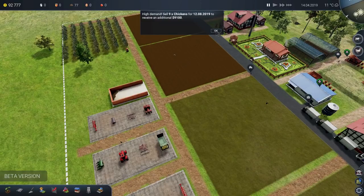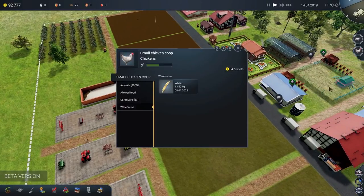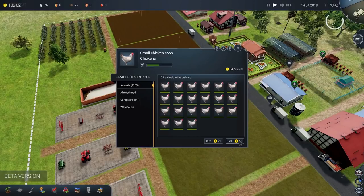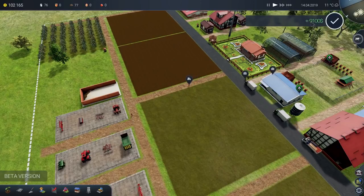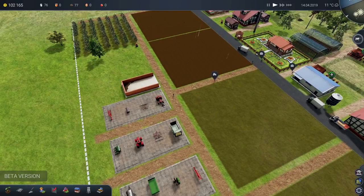High demand, so 9 chickens. For by that to receive an additional 9,100. Good grief. Okay, that's quite good because it's full. So let's get that then. 1, 2, 3, 4, 5, 6, 7, 8, 9, 10, 11, 12, 13, 14, 15, 16, 17, 18. Lots of chickens sold. And that was quite a nice bit of profit there. Yeah, now I think we're paying quite a lot out on wages and things, aren't we?